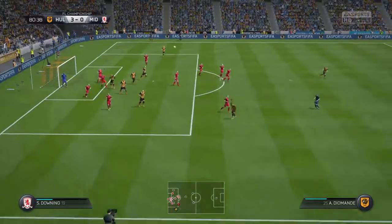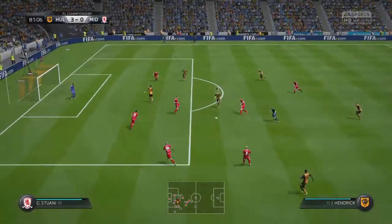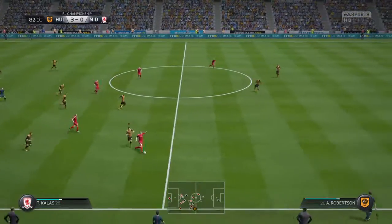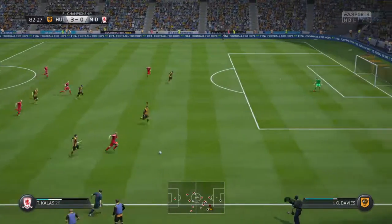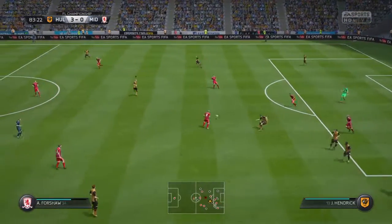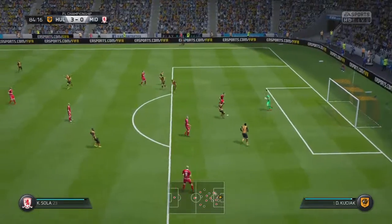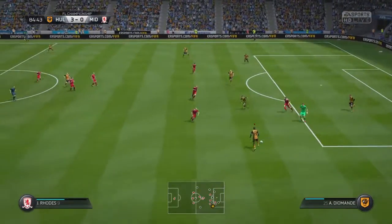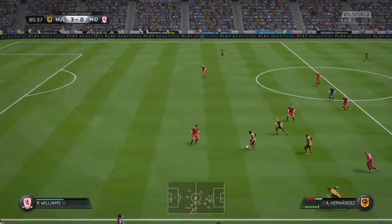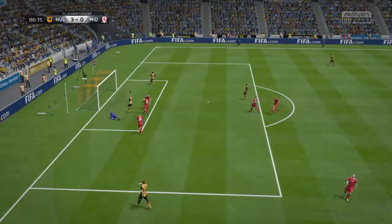What a fine save! And that will be a throw. And it will go into the middle now. They put that cross far too close to the goalkeeper. He's got his shot off now. And the goalkeeper didn't have to move to make that save. Abel Hernandez. He might be through. It's a chance. No, it's offside.